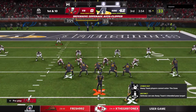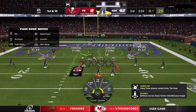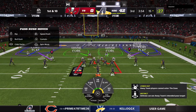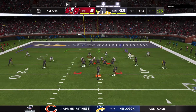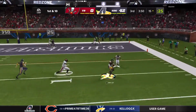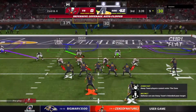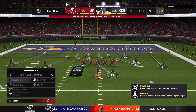So 1st and 10, and if they score on this drive, might have to start digging in our second half blowout material. So after the INT, it's Allen. And he's got his favorite target yet again. It's complete. 4 yards remain for second down.